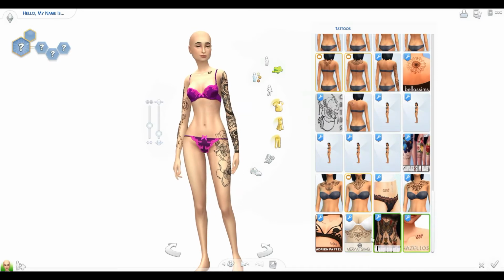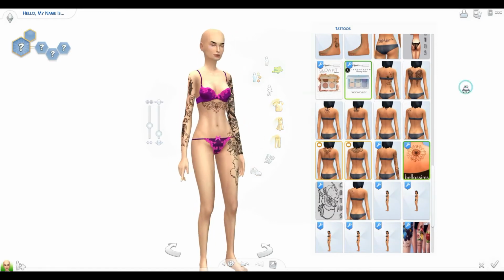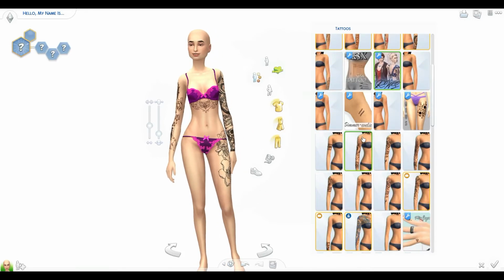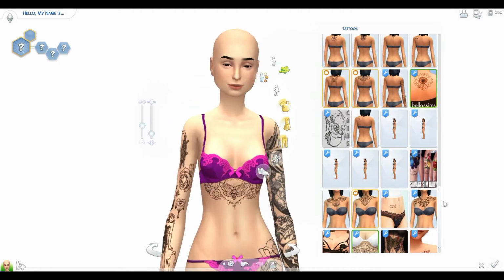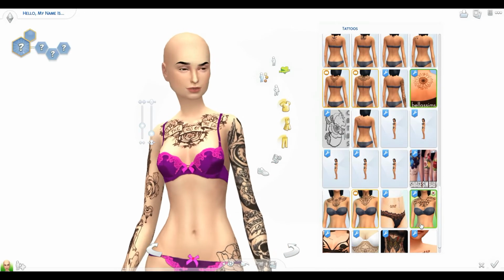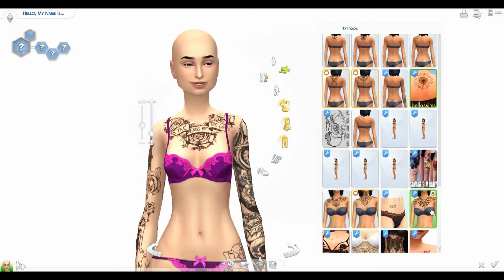Actually, now that I'm looking, I'm pretty sure I see it. Yeah, see the butterfly belly one down there? Yep, that was it. Oh well. I use that one whenever I make Ed Sheeran sims, just because, you know, life's a lot easier. He has a ton of tattoos all over his body, so what easier way to put on a ton of tattoos? I do go back and forth on this neck one because the main girl that this is inspired by has a huge neck piece.